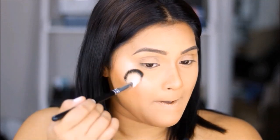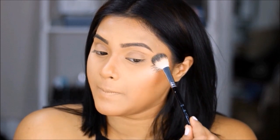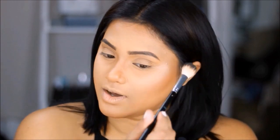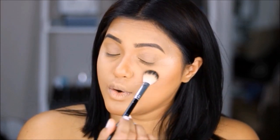Wow. Oh my god, I feel like taking a shower with this highlighter. This is really beautiful. I'm gonna go with the other side. Isn't that so beautiful? Oh my god. So I'm just gonna blend it a little bit. But oh my god, this is actually really beautiful.